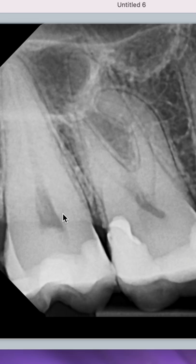Tooth number 17 presented with pain to cold and hot. Aching pain. She just had these restorations. Actually, the 16 and the 17 were redone recently, and the 17 was really bothering her. So after our endodontic diagnosis, we had tooth number 17 with symptomatic irreversible pulpitis with symptomatic apical periodontitis. And at that time, we elected to do a root canal treatment.